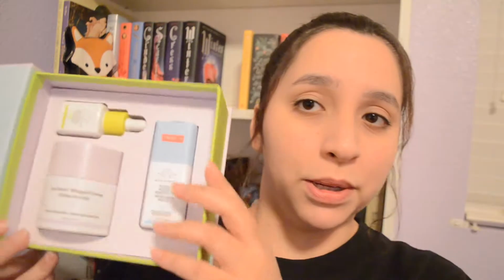This is really, really cute. I love this box, and I feel like when I'm done using all the products, I'm going to keep the box for extra storage or whatever. But this is what it comes with. Here are the products right here. They look so nicely done, and I've been really loving this. So what this comes with are 2 travel size mini items and a full product item.